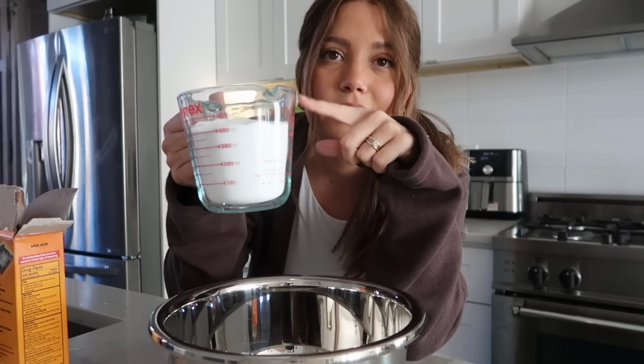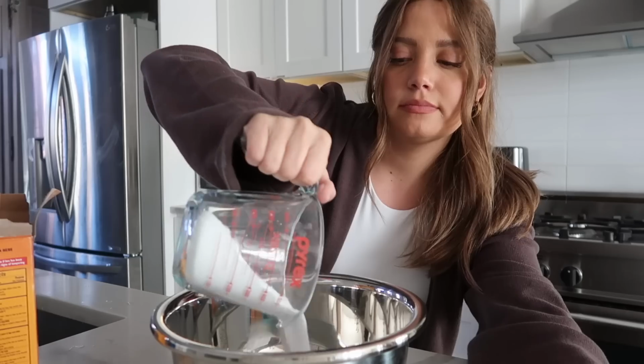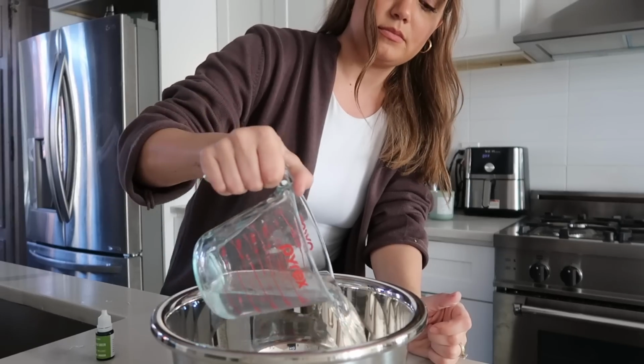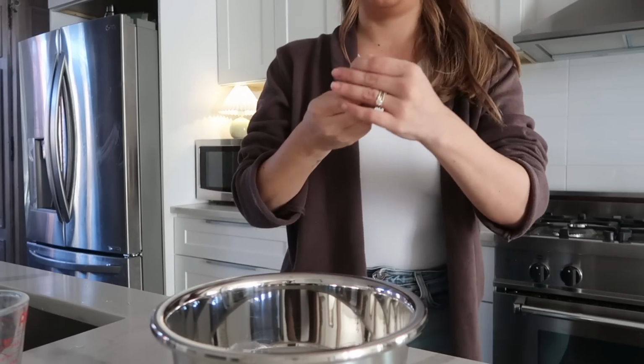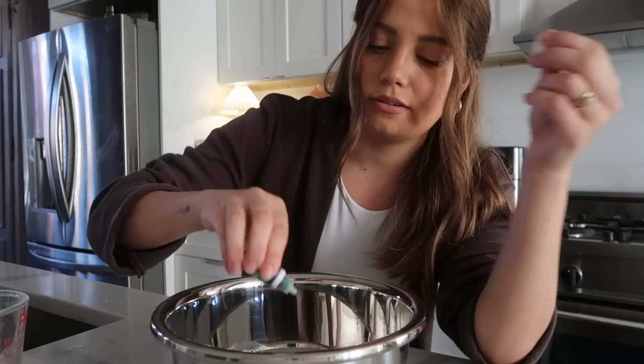3 cups of baking soda. This is 2, so I gotta do 1 more. And then 3/4 cup water. And food coloring. You can do whatever. I'm choosing grass green, whatever that is.